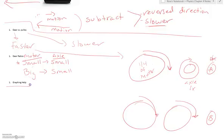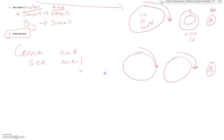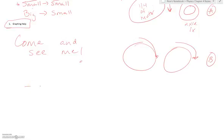Finally, for graphing, the last thing I'll say here is if you are losing points on graphing, come and see me. This is going to be on your next test. It will be on the final. If you are still losing points for silly reasons on your graphs, come and see me. Your title must be descriptive. You must have units, right?